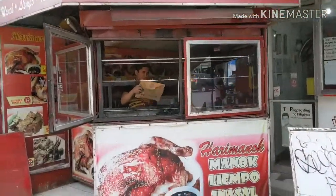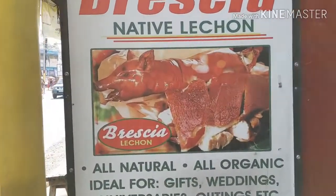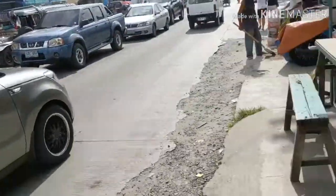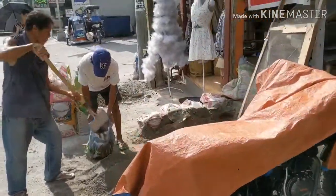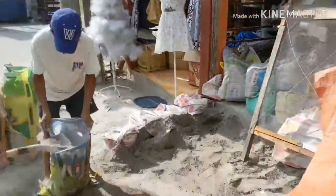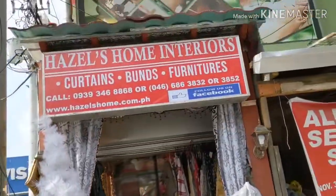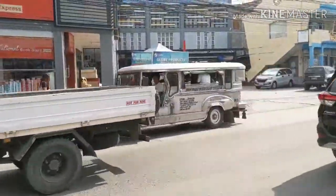Here's another lechon manok stand. Good morning. No chicken yet. They don't have any chicken yet. They even offer the little piglets. I don't eat these, but they eat the little piglets. Okay, here we have a pawn shop. Here we have a business being modernized. A jeepney, another jeepney.